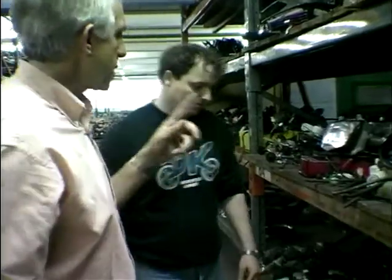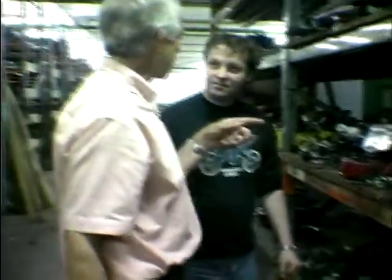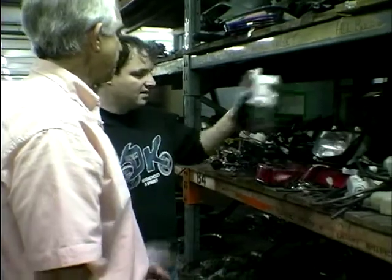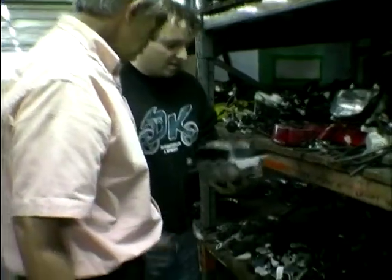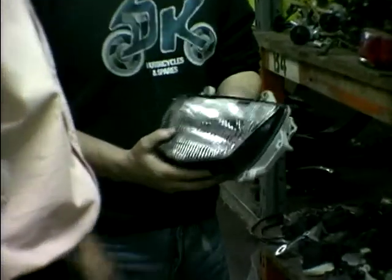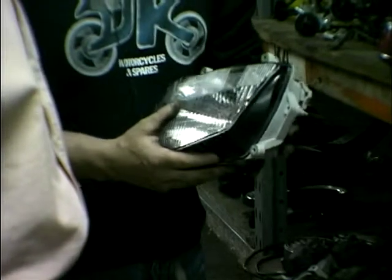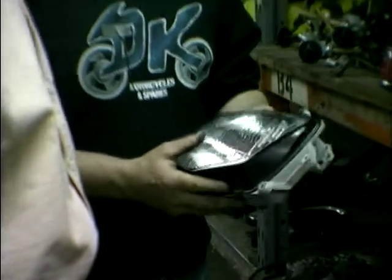Now headlamps. Now I know for a fact they're mega expensive, aren't they? Yes, they are a very expensive item. Again, you will pay a premium price for a headlight because it is the first part to get damaged generally, and they're very much in demand. You'd pay about £80 for that. Yeah. As opposed to a new price of about 160.